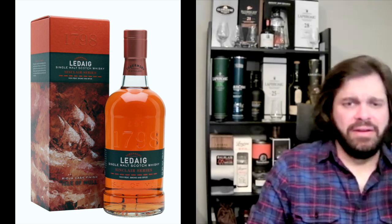All in all, not bad. Was surprised the complexity I felt like stuck out a little bit more on the nose neat, or on the palate neat, than it does on this with water, but still not the most complex whiskey ever.